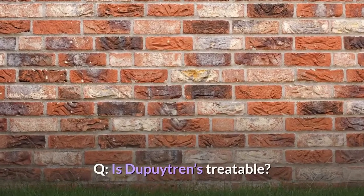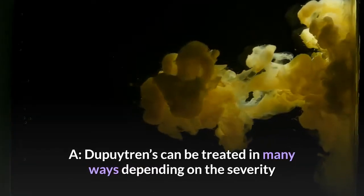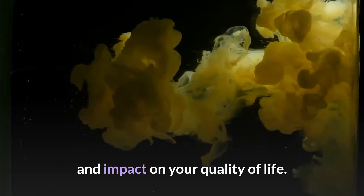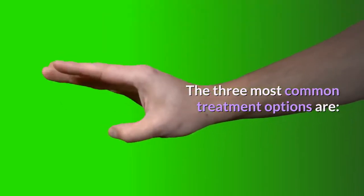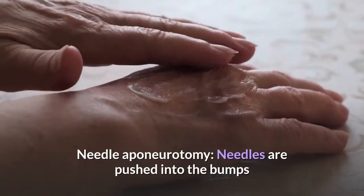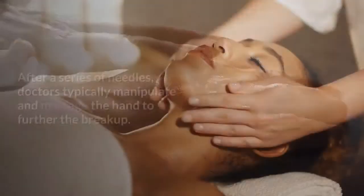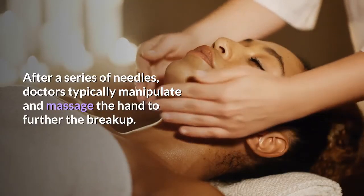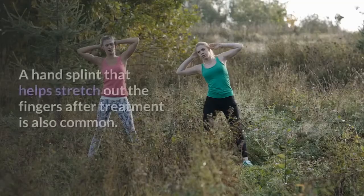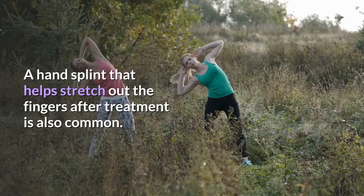Q. Is Dupuytren's treatable? Dupuytren's can be treated in many ways depending on the severity and impact on your quality of life. The three most common treatment options are needle aponeurotomy. Needles are pushed into the bumps or cords to break up the collagen in your palm. After a series of needles, doctors typically manipulate and massage the hand to further the breakup. A hand splint that helps stretch out the fingers after treatment is also common.